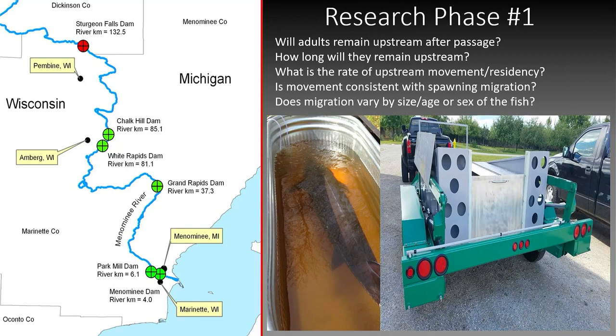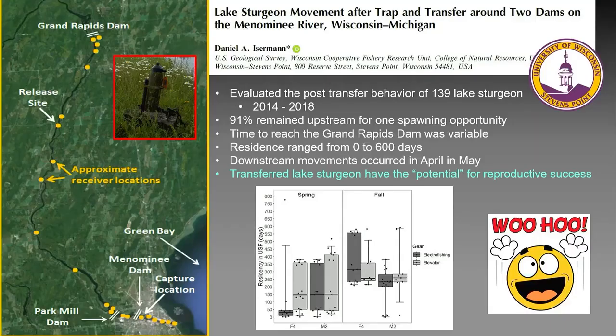What's the rate of movement? Will they continue to go upstream? If they go upstream, are they at the right place at the right time to spawn? Will they do this in the spring? Is their movement consistent with spawning migrations? All of those things, okay? But you really want to know, will the fish stay upstream and will they spawn, right? Will they go up to the Grand Rapids Dam?